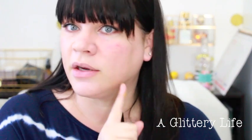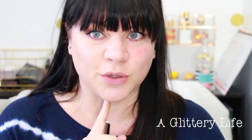So obviously here's the side that has the product on it and here's the side that does not. Does a really good job of covering that redness and canceling out any sort of discoloration to give you a really nice even canvas.